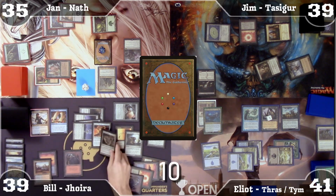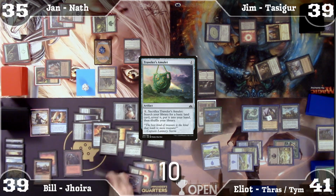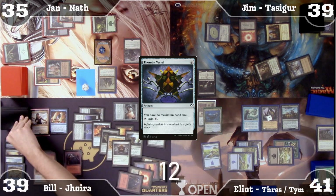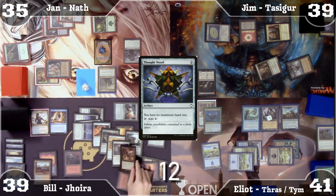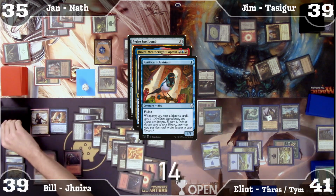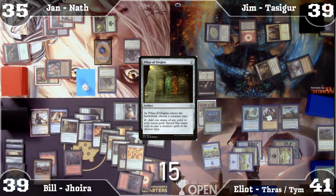For free, I'm going to cast Traveler's Amulet. Scry 1, draw a card. Keep that on top and draw it. For free, cast Scrabbling Claws. Draw this card. For free, cast Thought Vessel. Scry 1, draw a card. Cast Chromatic Sphere. Scry 1, draw a card. Cast Pyrite Spellbomb. Draw a card. Cast Pillar of Origins, naming Construct.